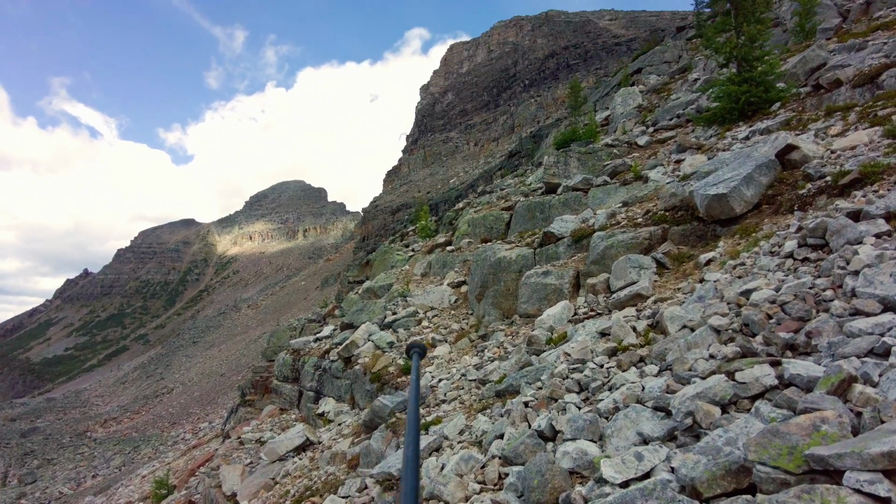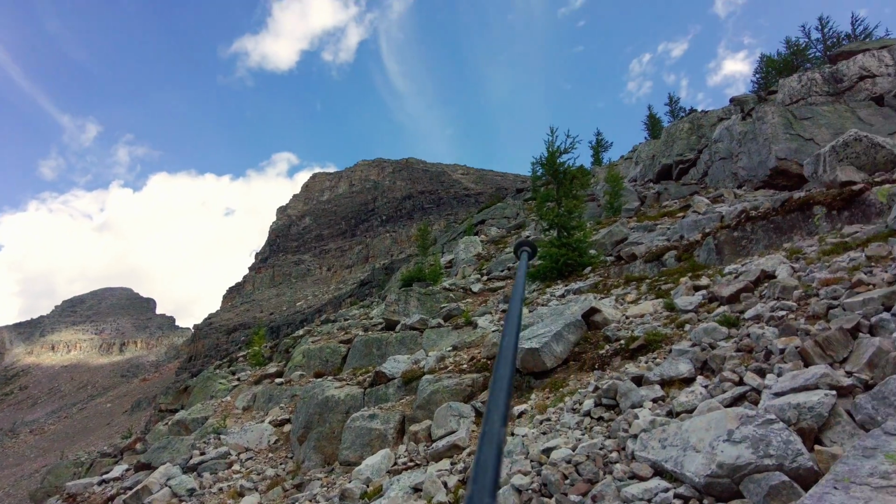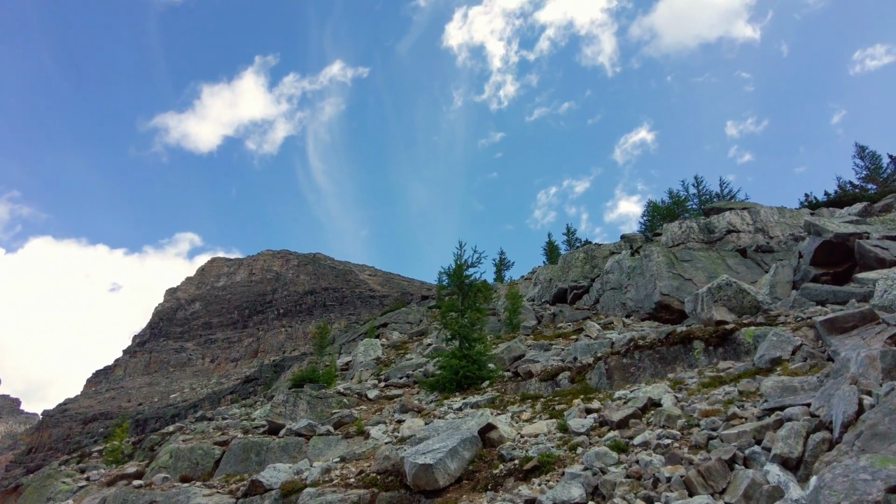Alright, it's 1:35. It took me 40 minutes to descend from hell. There's very much a trail here. I took the inside and then hugged on the right side of that rock there.